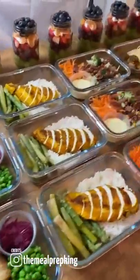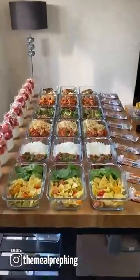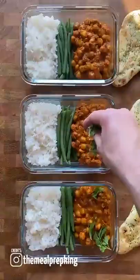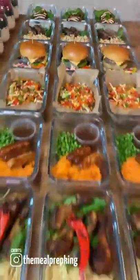Welcome to Meal Prep. This is just a few examples of how me and my girlfriend meal prep every single week without fail. Each meal is less than 400 calories. We do this weekly for less than £20.